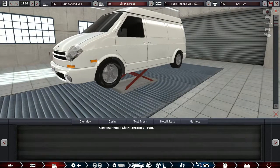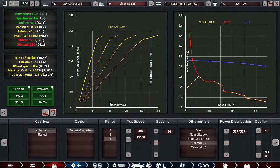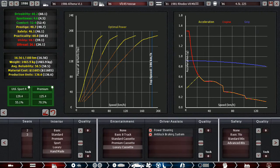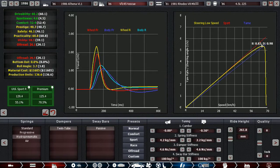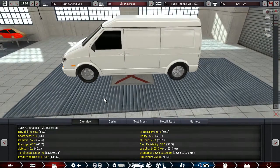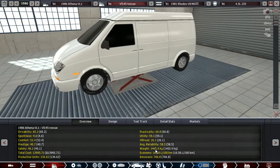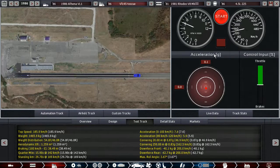So with that, it has a 4-speed automatic just like the other one. Everything on here is literally the same. And because we have 5 less seats, this weighs quite a lot less. And therefore it'll do 0 to 100 in 7.6 seconds.